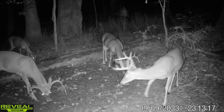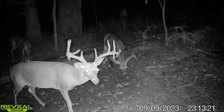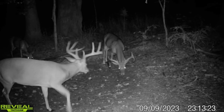It's a right nice 10 and a real wide 8-pointer. He's probably close to 20 inches wide, and they've been frequenting this spot pretty often all summer long, making their rounds. Last weekend he actually showed up mid-morning, 8:30, 9 o'clock, making his way up. So right now with this wind, I don't know if he will continue that pattern.